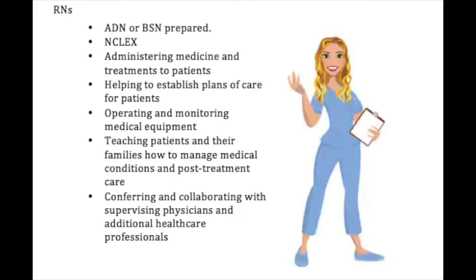So let's look at some of the duties of a registered nurse. Some of the things that they do are preparing patients for a particular exam or treatment, providing medication, of course, recording patients' medical histories and symptoms, including observations, health promotion recommendations, and methods of disease prevention, helping to establish plans of care for patients, and teaching patients and their families how to manage medical conditions and post-treatment.